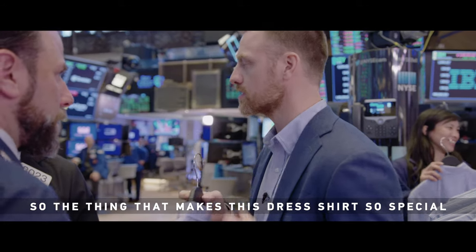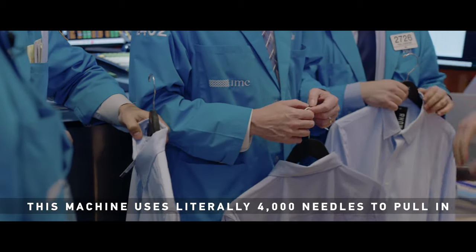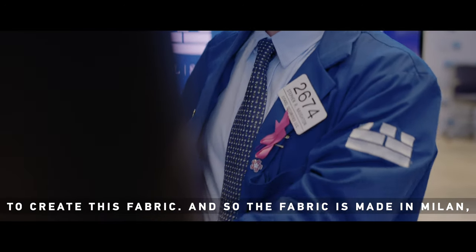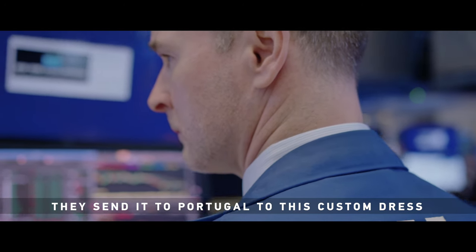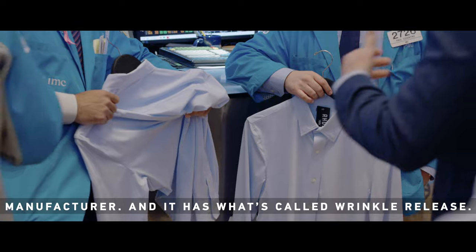So the thing that makes this dress shirt so special is that it's made with this luxury Italian fabric. This machine uses literally 4,000 needles to pull in to create this fabric. And so the fabric's made in Milan. We send it to Portugal to this custom dress manufacturer, and it has what's called wrinkle release.